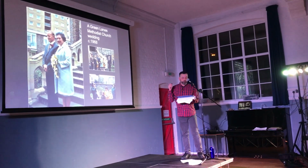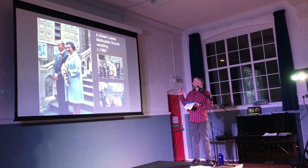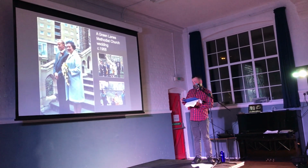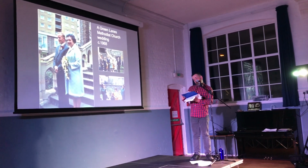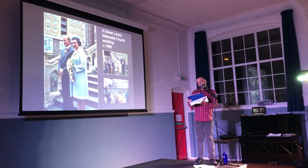So this is possibly the last ever wedding held at that church, Green Lanes. I won't reveal the person's details, but that's in around about 1968. But yeah, probably the last ever wedding. The bride is now a widow, and she lives in Stoke Newington.